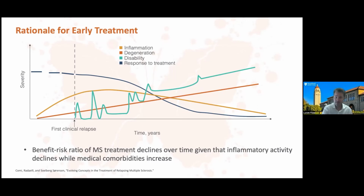The other thing that's happening over time is not only is the inflammatory part of MS going down, and so our treatments are going to get less effective, but the risks of our treatment are going up because the patients are getting older and developing other medical comorbidities. But overall, the benefit-risk ratio is declining over time as well. So we really want to intervene as early as we can when we've got the healthiest patients and the best ability to make a difference in their long-term outcome.